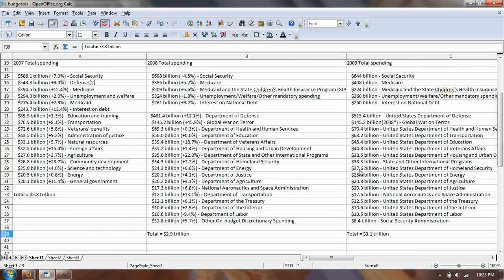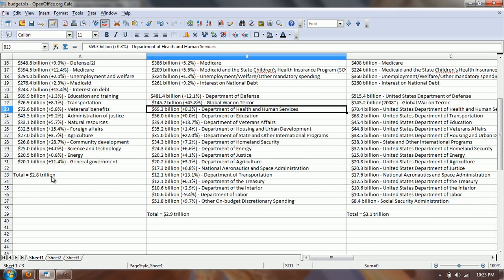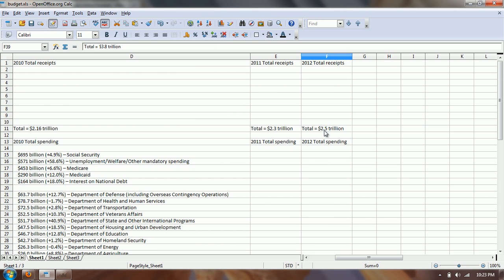I'd love to be able to do a line item test to see what line items are increasing, how we went from a $2.8 trillion budget in 2007 to a $3.8 trillion budget without tax revenues increasing at all. But it's simply impossible because they obscure their spending. There's simply no way to tell.